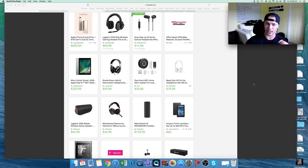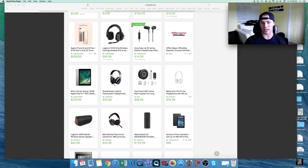First thing you need to do is sign up for Amazon. It is $40 a month. However, if you're going to be starting with this, you can start with an individual account, which they take a percentage, a little higher fee, but it's not $40 a month. I still recommend the professional seller, $40 a month.